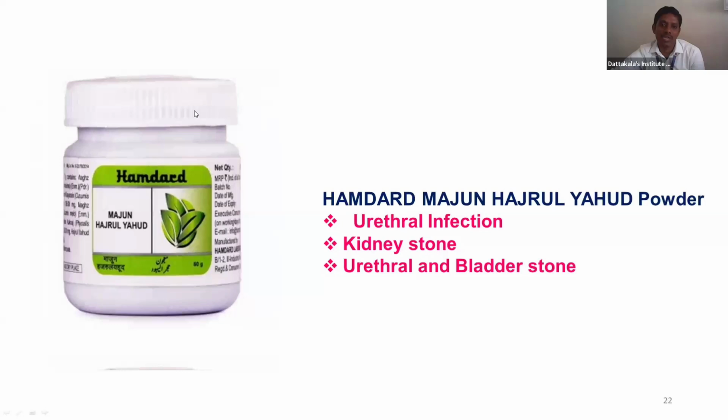And another preparation available under the Unani system is Hamdard Majun Hajrul Yuhat powder, which is also available currently in the market. It is used for the treatment of uterine infections and also for reducing kidney stones, to remove small kidney stones from the gallbladder, and urethral and bladder stones can be removed by using this particular powder.